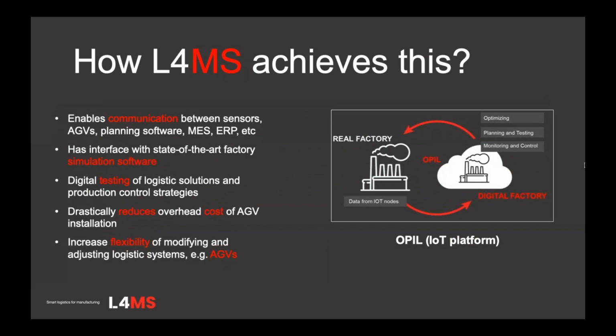When it comes to OPIL, that's the area that I will not go into further detail. However, in short, that's simulation software. It's basically a digital twin creator that is supposed to help you imagine or see in a digital version how your factory logistics could be improved. So obviously, by the platform, I also mean all the elements that are connected, like AGVs, for instance, or any other robotic solution.